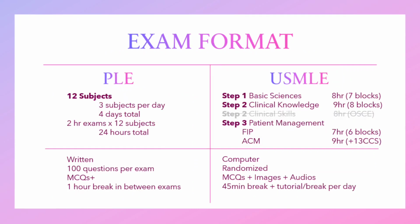All right, exam format. For the PLE, there's 12 subjects. So there's 4 days total, so 3 subjects per day. Each subject is 2 hours long, so a total of 24 hours for all of the exams. The PLE exam is written, so you do put your answers in a Scantron sheet. There's 100 questions per subject, and it's mostly MCQs or multiple choice, and you get an hour break in between exams.